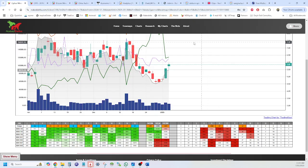Be interesting to see if we got a really good IWM number, a really good JOLTS number, whether they can get through this high volume node. Yeah, so that's looking pretty strong. So Cipher I'm going to put to greenish, to green. I think I only had it on greenish yesterday. Green. Strong. Opening. Long dated calls.